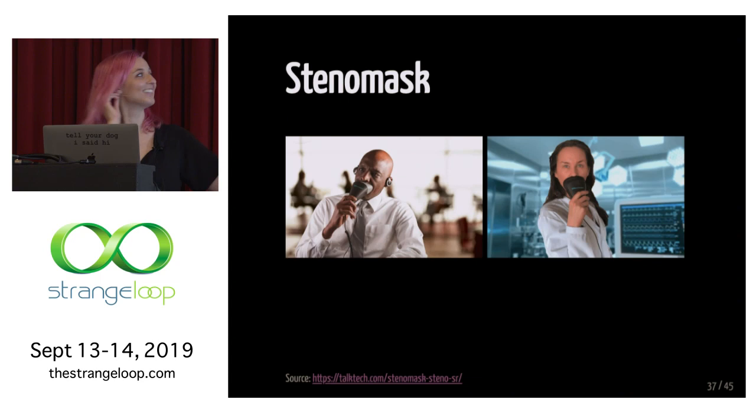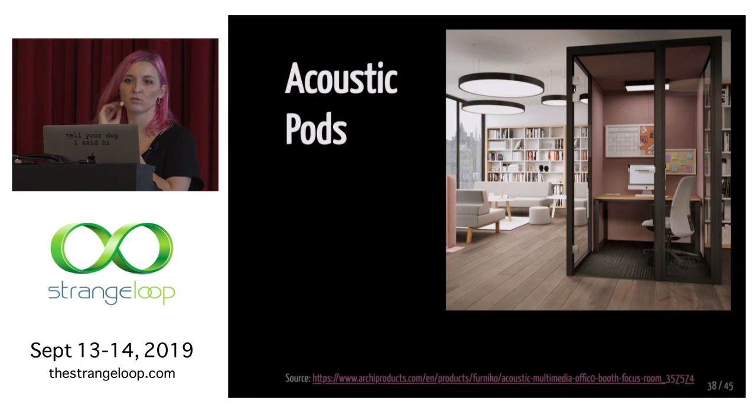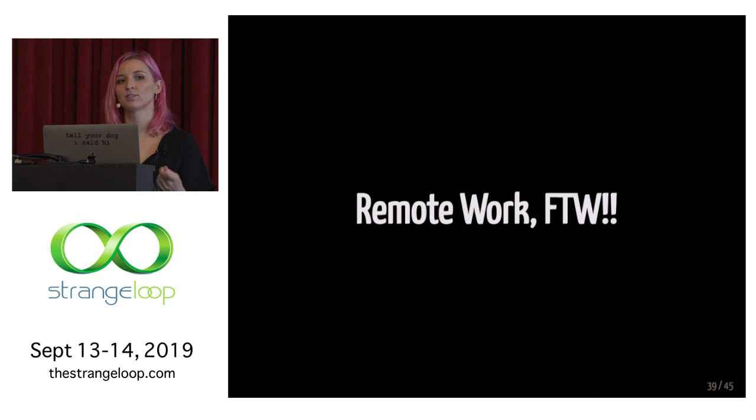Go next. Acoustic pods. So I know at least one person whose company bought him a fancy glass cube that he gets to work in with soundproofing and everything. That's very cool. So this is another option if your company has some money to buy you a cube. Go next. Remote work.